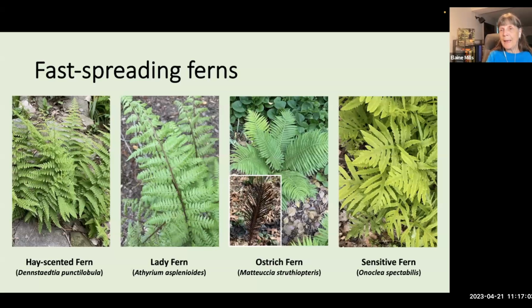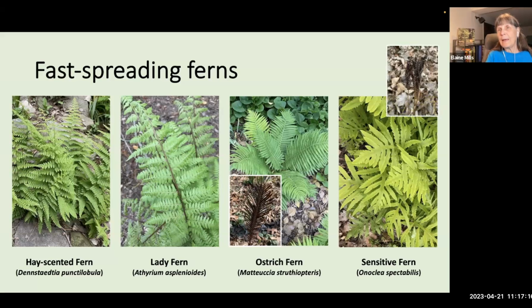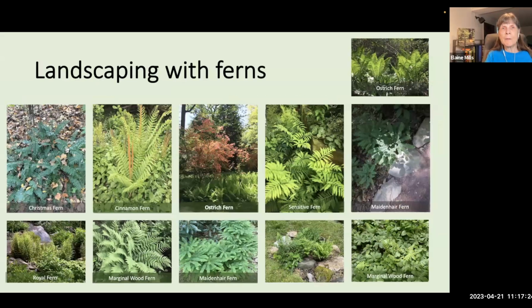And finally, sensitive fern lives up to its name. It's sensitive to heat, to drought, and to the first frost in the fall. It's interesting in that it has lobed fronds and will also have these fertile fronds that last through into the spring. Some quick points on landscaping with ferns.